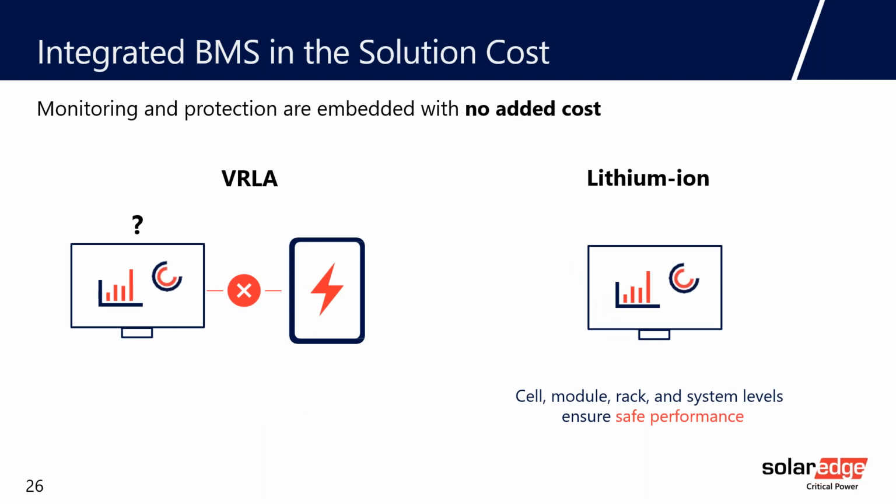And an additional advantage of lithium-ion compared to VRLA is the integrated BMS. Lithium-ion are designed with battery management capabilities, including embedded management at the cell, module, and cabinet levels. And the BMS used in the application generally consists of 2 levels: one monitors voltage, temperature, and current at the cell level, and this information is sent up to the second level, the rack level controller that manages the safety function of the system.